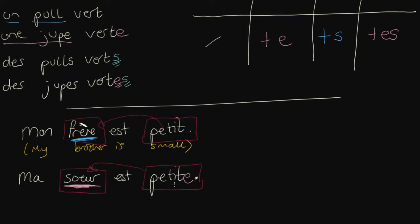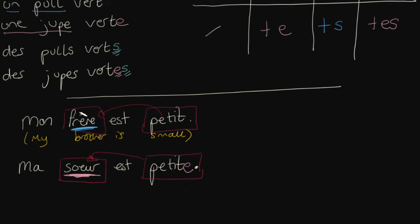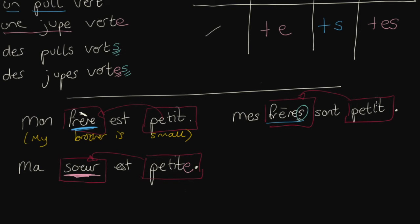Ma sœur est petite. Okay, let's say I've now got two brothers. Okay, my brothers, mes frères, which is the S, my brothers sont petits. Okay, what's my adjective? Petit. What's it describing? My brothers. Well, my brothers, yes, they're masculine, but they are also plural. I've got more than one of them. So what do I add on the end? An S. Mes frères sont petits. Okay, because my adjective has got to agree with my noun as it's describing my brothers.